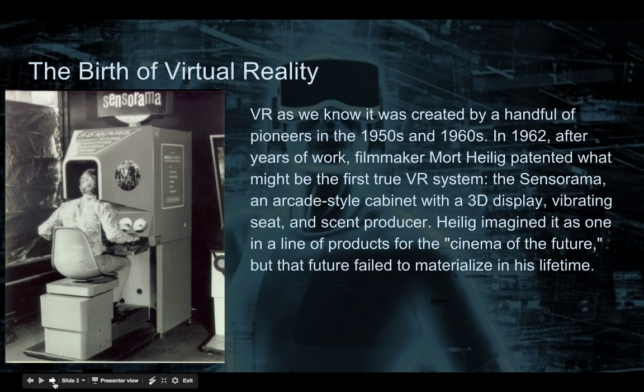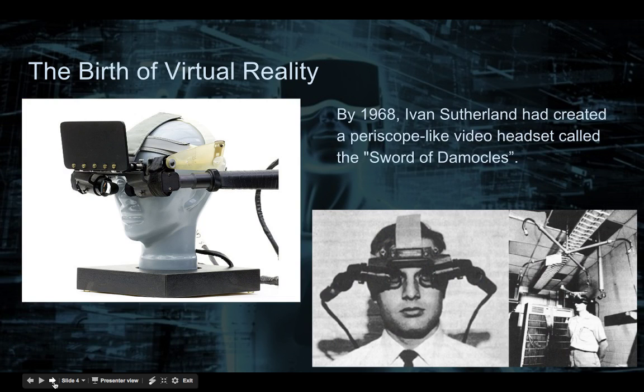In 1962, after years of work, filmmaker Mort Heilig patented what might be the first true VR system, the Sensorama, an arcade-style cabinet with a 3D display, vibrating seat, and a scent producer. Heilig imagined it as one in a line of products for the cinema of the future, but that future failed to materialize in his lifetime. By 1968, Ivan Sutherland had created a periscope-like video headset called the Sword of Damocles.